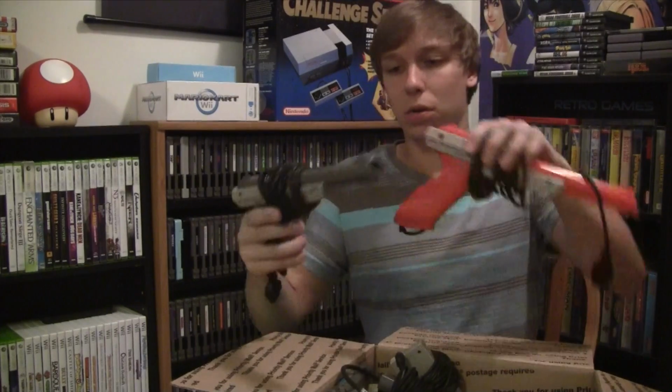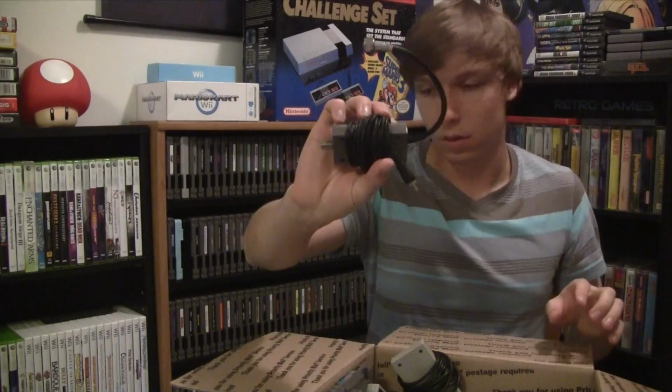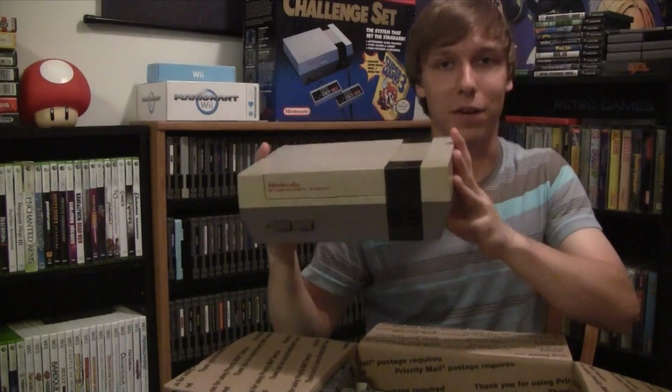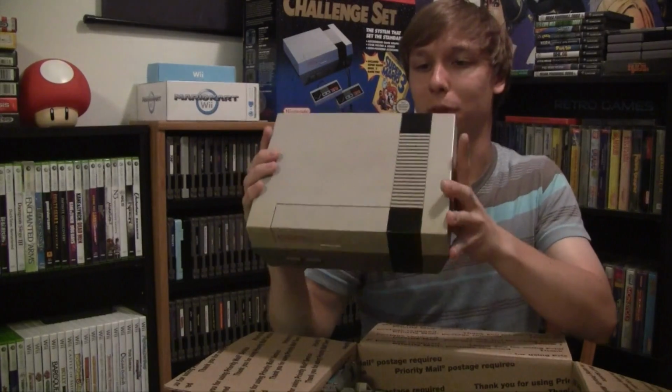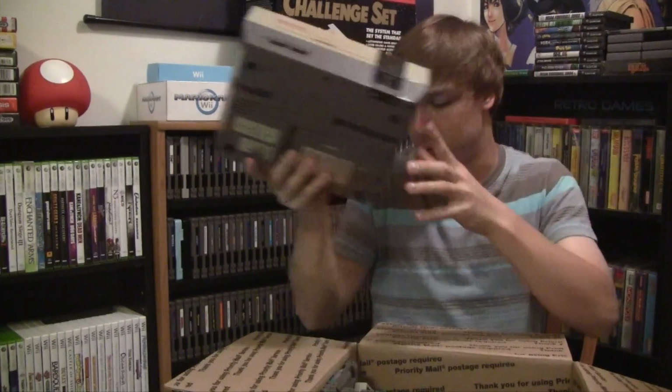So let's take a look at what I got. Right on top here, a couple NES Zapper guns, a gray one and an orange one. There was an RF cord. No power adapter, which kind of sucked because this is probably the third system I have right now that doesn't have a power adapter. But at least it's in pretty good shape. No chips or cracks or anything. Maybe a little bit of yellowing on the front there, but nothing too bad.